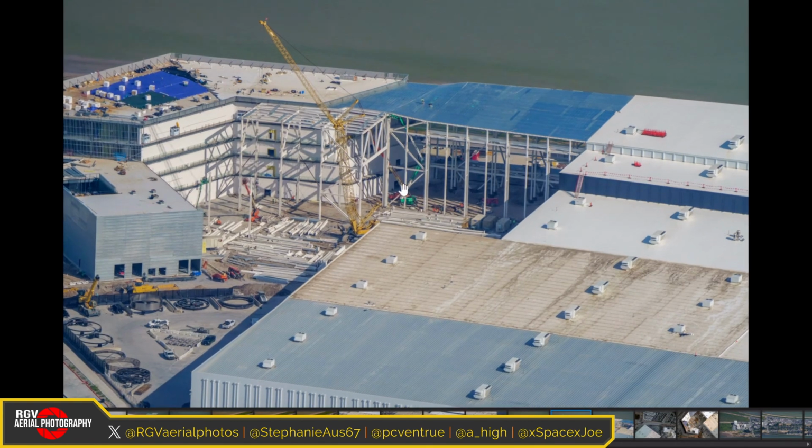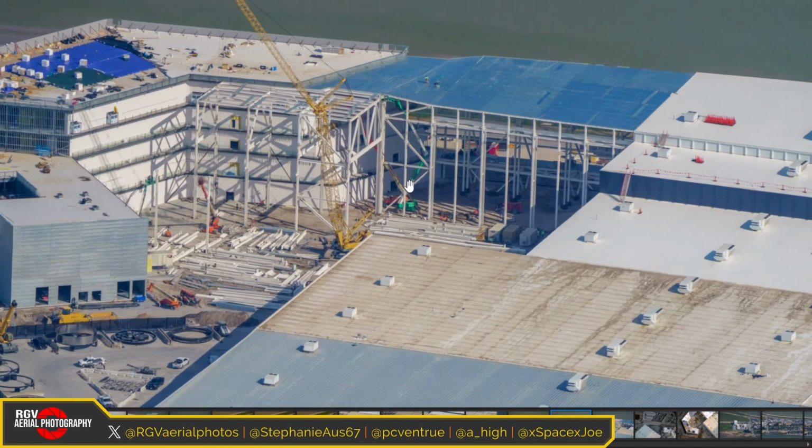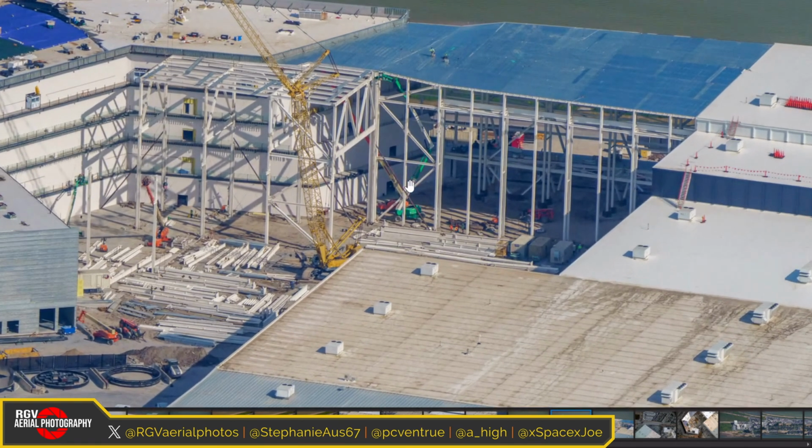So I was hoping to see the bottom of the glass, but remember we can't quite see it. The roof's pretty well finished on that front piece. There's still got to add some insulation, I guess, over the top of that to make it white like the rest of it.